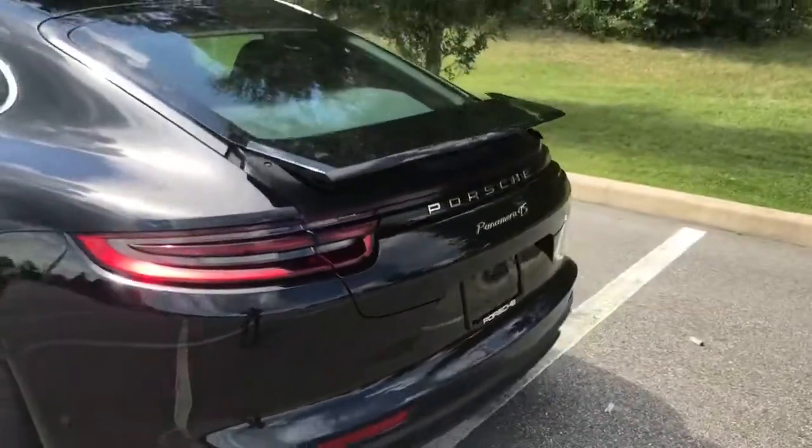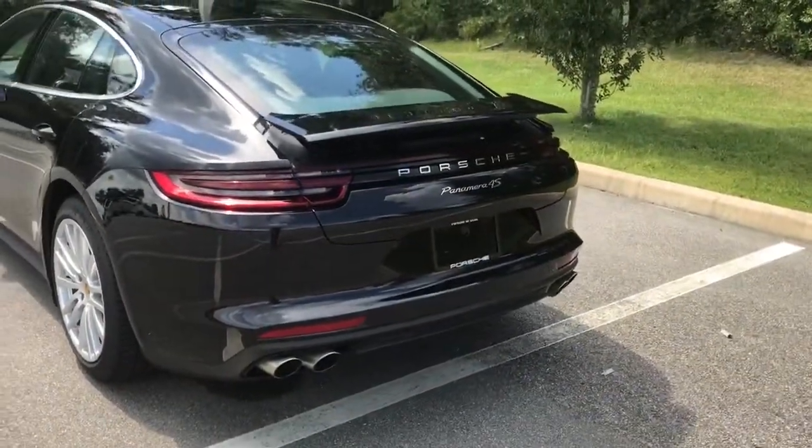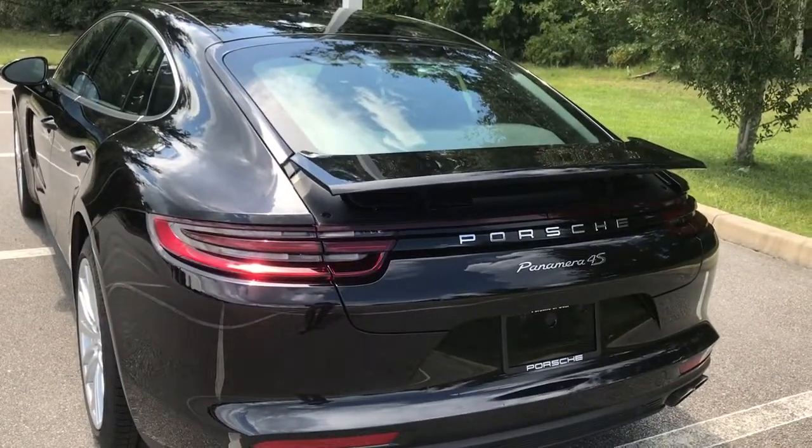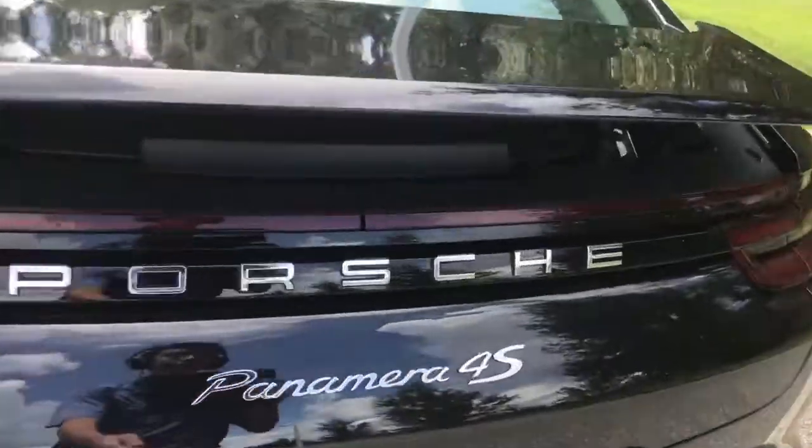Now, the back end of this car is where they really put a lot of design into this car. The one thing that's very nice about this car, and was popular even with the previous generation, is that this is actually kind of like a shooting brake. It's actually like a Sportback.